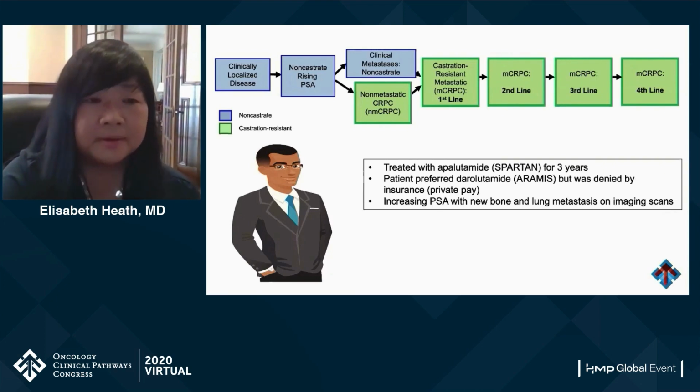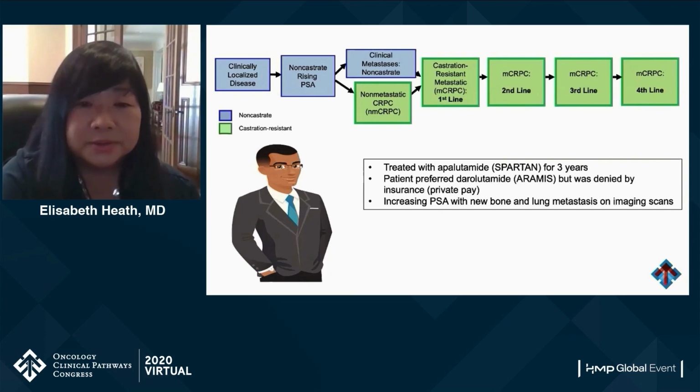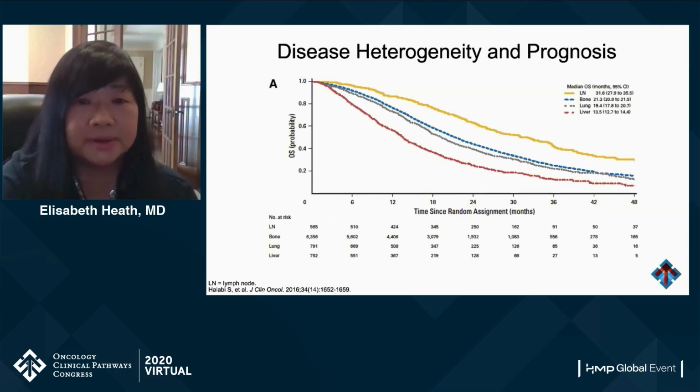So in this hypothetical, Mr. Jones, he at some point again continues to have worsening disease in the bone and the lungs, and now he is truly castrate resistant. So one of the questions that usually comes up is, does it really matter where the location of your cancer is in terms of our discussion? And the answer is yes.